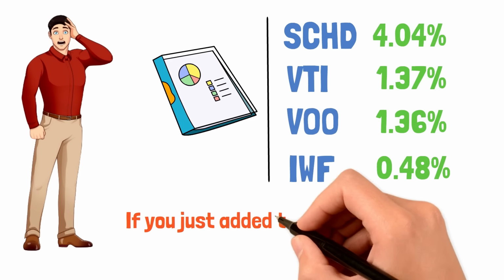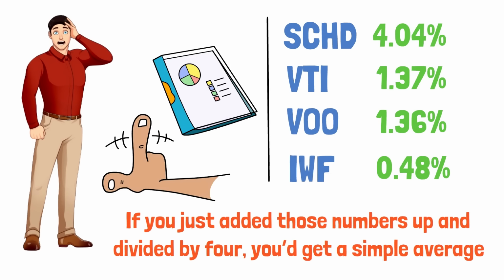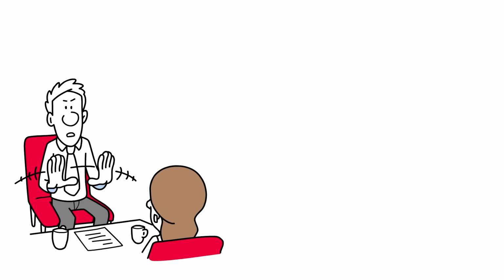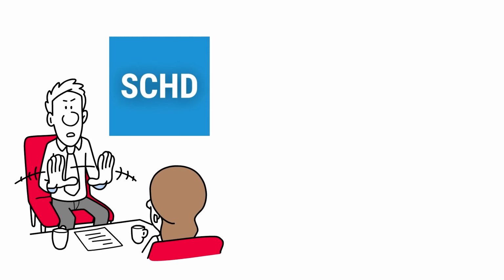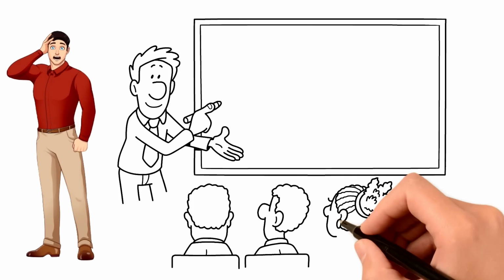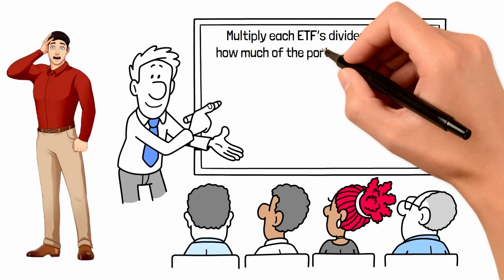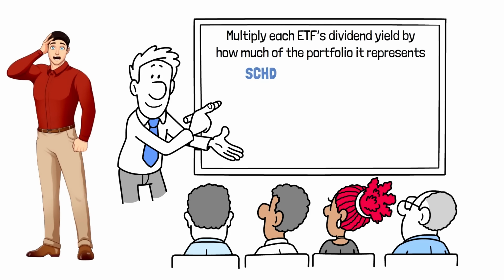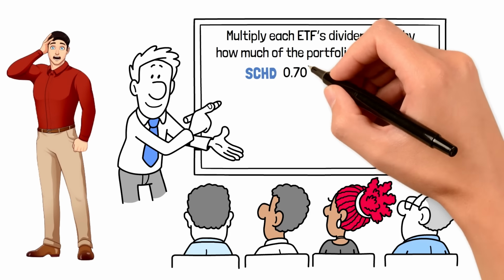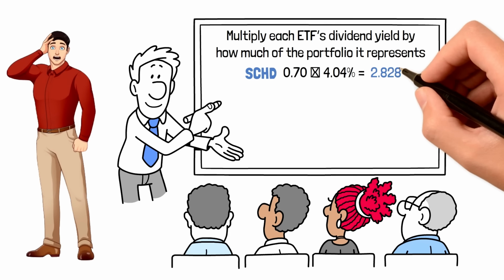If you just added those numbers up and divided by 4, you'd get a simple average, but that wouldn't make sense here. You're not putting equal amounts into each one, you're putting way more into SCHD, so its impact should be way bigger in the final number. So here's what you do instead. You multiply each ETF's dividend yield by how much of the portfolio it represents. For SCHD, that's 70% or 0.7 times 4.04%, which gives us 2.828%.